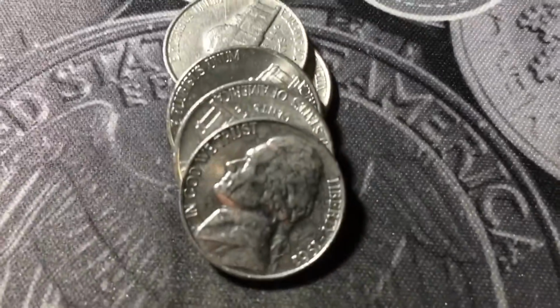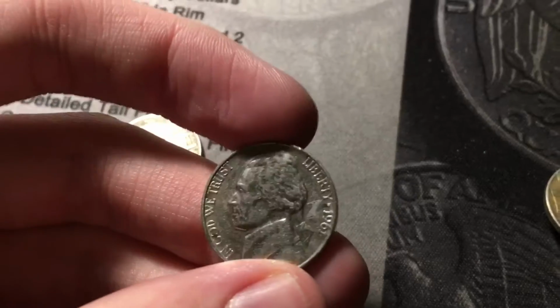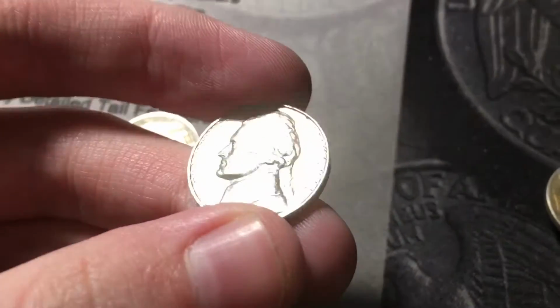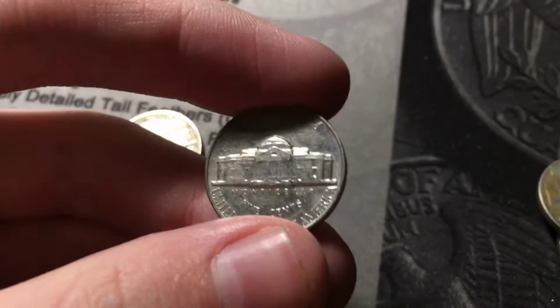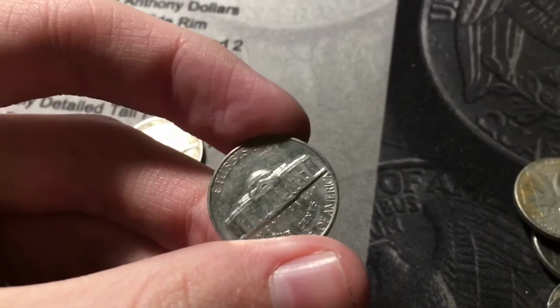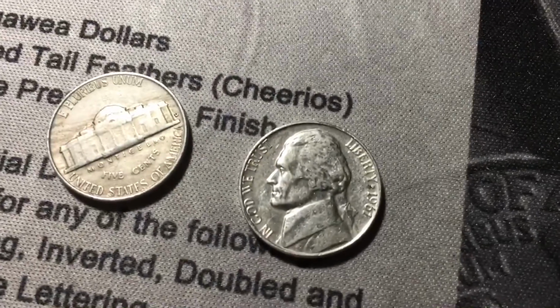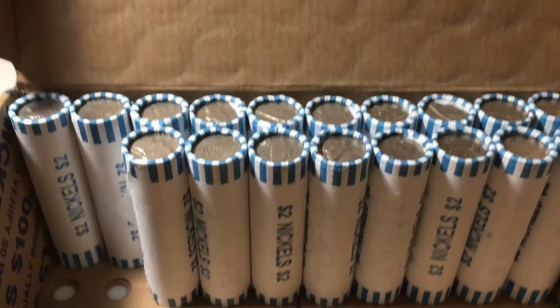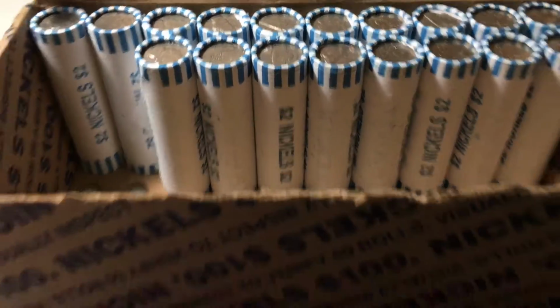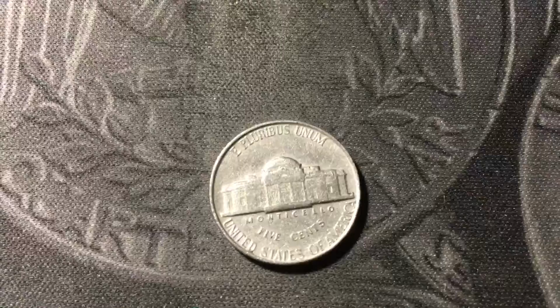I just uncovered a 1961 proof. A couple boxes ago, we got a 62 Philadelphia proof. Now we have a 61. These proofs weren't struck in cameo finishes, so that's why it doesn't have one. It does have a lot of steps on it, and it does have a little bit of that proof shine left. So it's definitely a 1961 proof, and that's an awesome find. Same roll, and in the few coins that were left, there was a 1956 out of Philly.